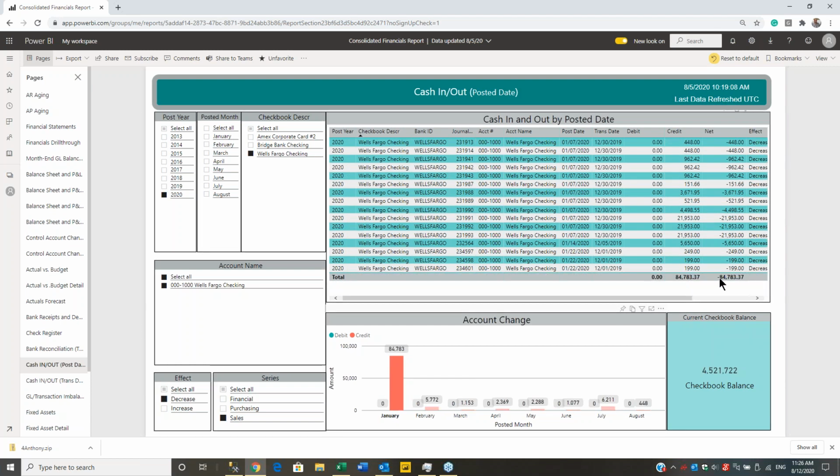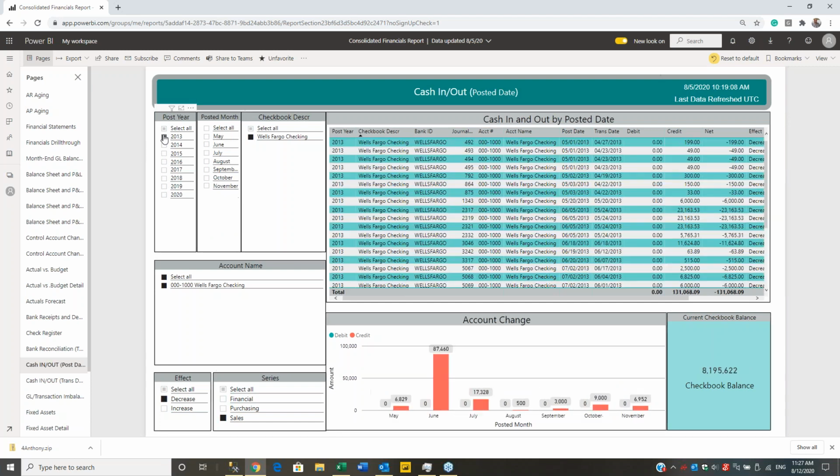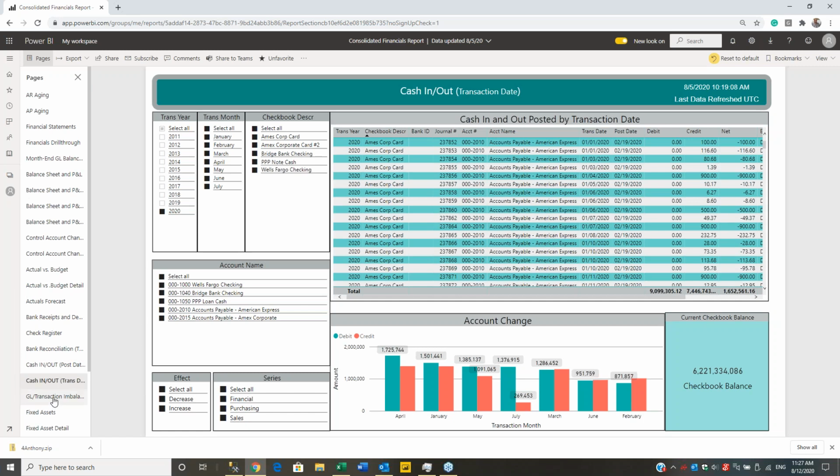Click on January and I see January's detail. Click on July, I see all July's detail. I can look at last year's if I want to just compare. I can go back all the way back to 2013 if I want. Okay. And this is by posting date. We also have the cash in, cash out by transaction date, whichever you prefer.